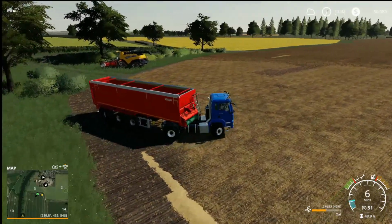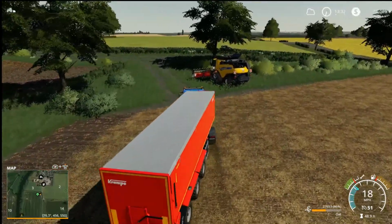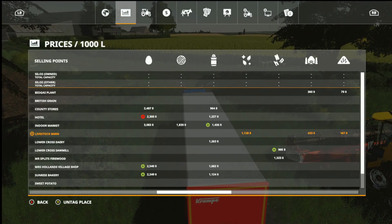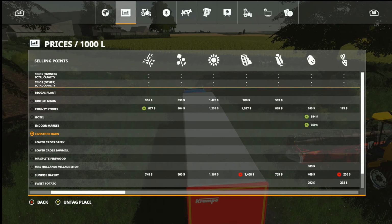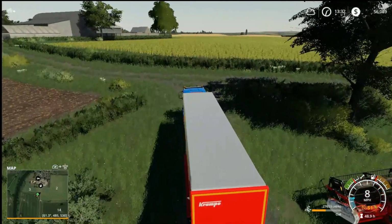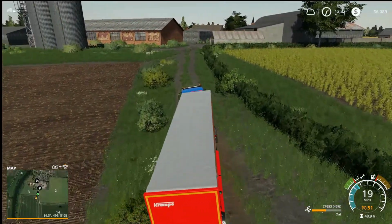99%. So, we should only need to drop off a tiny bit of this and the rest we can sell on our own. Now, where is the best price for it? This is oats. If we're looking down here, that's oats right there, first column. It's like 916. British Grain is our best price at the moment. Let's get finished with the contract and then we'll head over to British Grain and sell off the rest of this, because we don't have a silo.